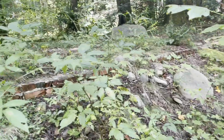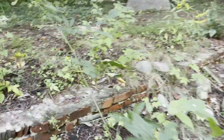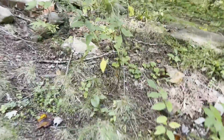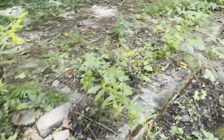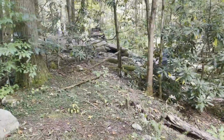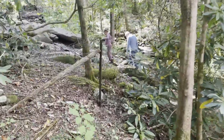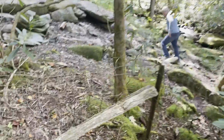Wow, I about went down. I almost went down. Too bad nobody had the camera on me. Here we go. Get up here to where it's level. Oh, that's an old fence line right there. Y'all see it? You can always tell these older fences because they had the rounded top.